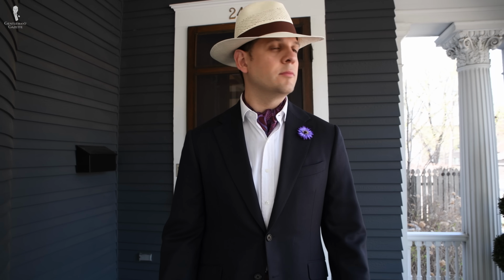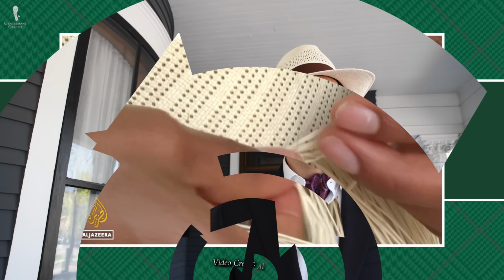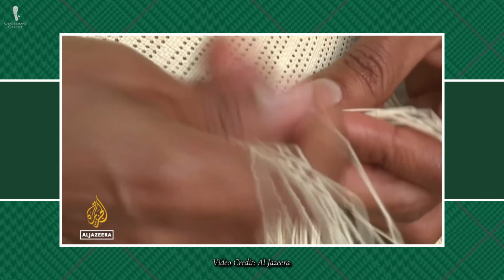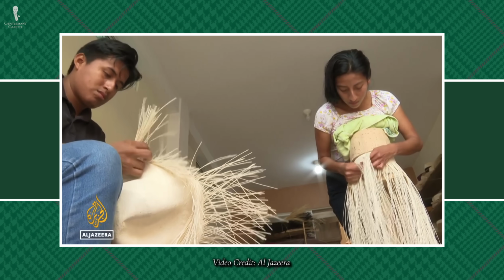And that's setting aside the fact that they don't even come from Panama in the first place. True Panama hats are woven from toquilla palm leaves in Ecuador, and their intensive weaving process creates one of the most coveted items within warm weather menswear. And while the best Panama hats are made from toquilla, traditional straw varieties can still be excellent.